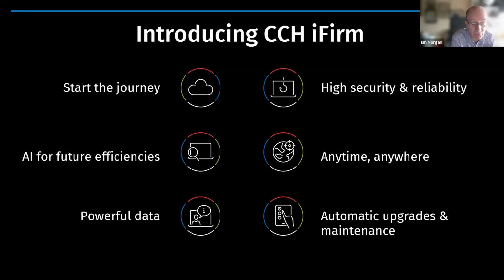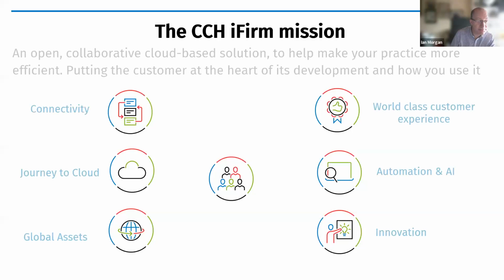As with all cloud software, anywhere, anytime access provides ease of collaboration across your practice and a single source of the truth. CCH iFirm software updates are faster and simpler than ever before, applied through managed online updates, meaning reduced time for system upgrades and maintenance. CCH iFirm is automatically updated as new features become available, and features a wide partner ecosystem and more integration possibilities.